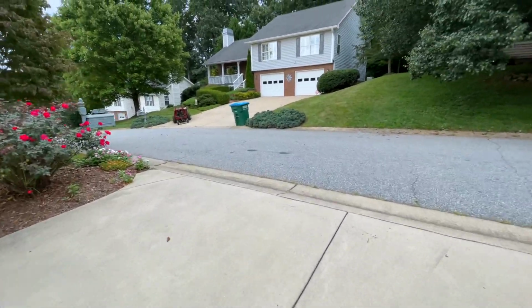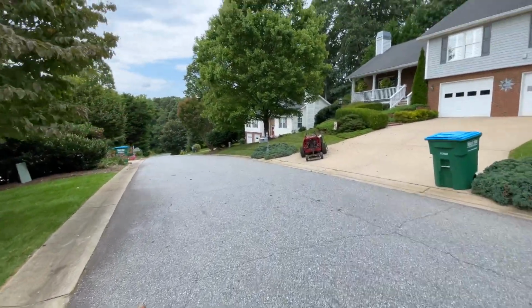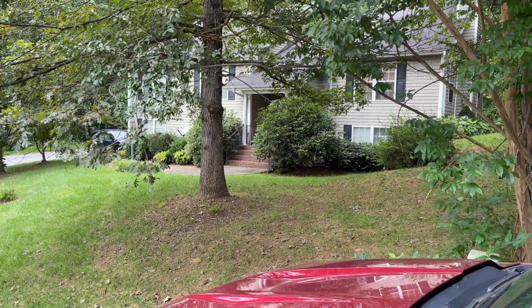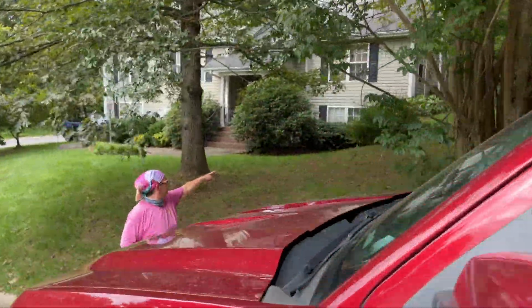Okay, let's go pack it up and go down to the end and do a pruning on that one and a mow. Okay guys, we're here and we're gonna do a prune and chop up. Rachel's gonna chop it all up. She's gonna go mow the back first. That's the other thing I was talking about.